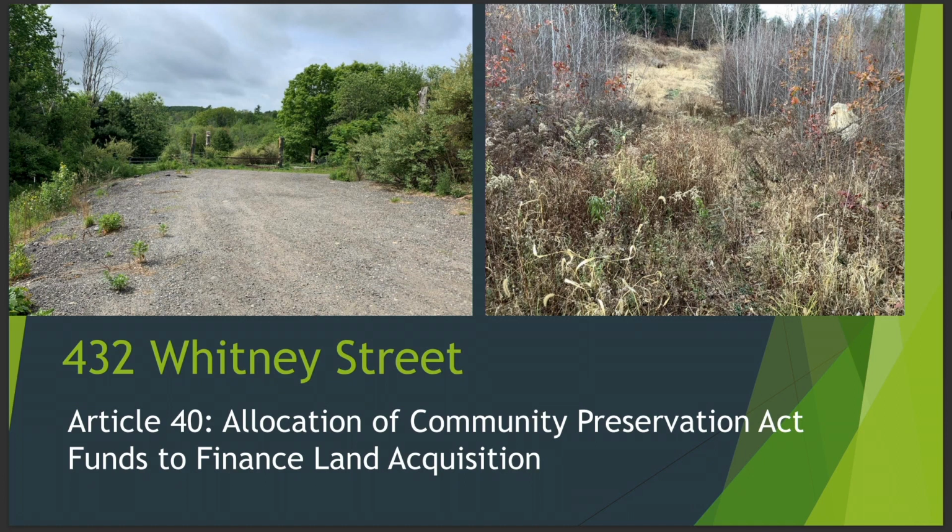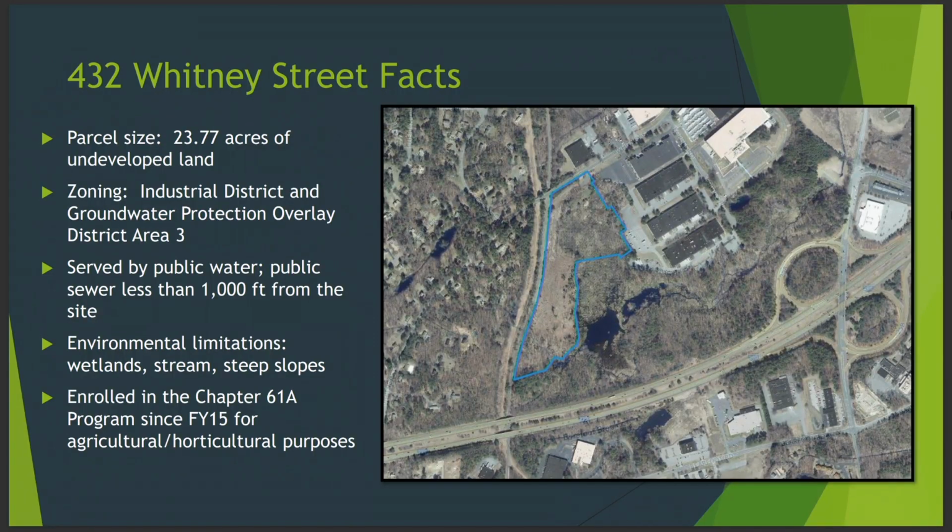Thank you, Tim. So on your screen, you'll see a couple of images of the property. These were some views that were taken from the Whitney Street frontage. So a little bit of information. You can see an orthophoto on your screen, which shows the general context of the property in relation to the abutting land uses. So the parcel size is 23.77 acres of undeveloped land.